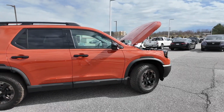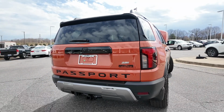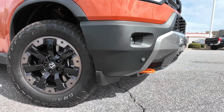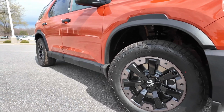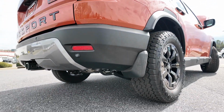The overall length is 191.5 inches with a wheelbase at 113.6. Width is 79.4 and height is 73.1 inches. This all-new Passport Trailsport is also pretty off-road capable with approach angle at 24 degrees. You have a nice off-road style for the tires. Ground clearance is going to be 8.3 inches and then departure angle is going to be right around 23.1 degrees.